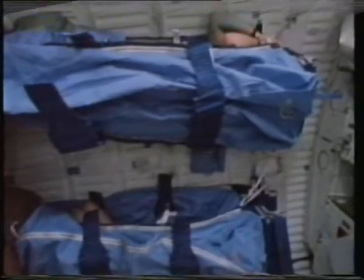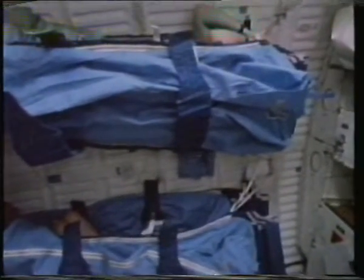You can see it is a rather dreamlike world, both awake and sleeping. This is Dave in the upper bunk after the first EVA. Saying, oh no, we have to do another one? Yeah.